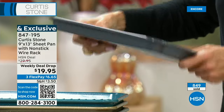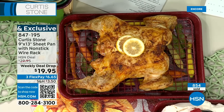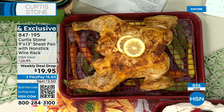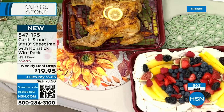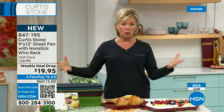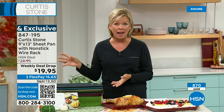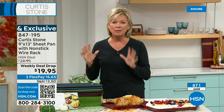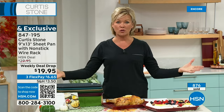They don't warp and bend and buckle, and they don't get scratches on the surface of them, to know that it's that much stronger than traditional nonstick. This changes everything. There's a reason it's our best seller. It's the reason that Curtis, in all of his cookware, including bakeware, is the most highly rated brand that we have at HSN. So trust me when I say, you get one pan, you get as many pans as you can get your hands on.